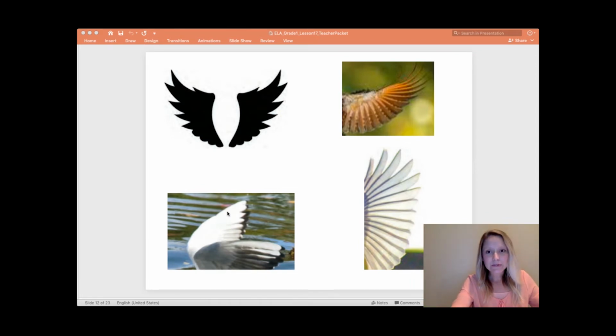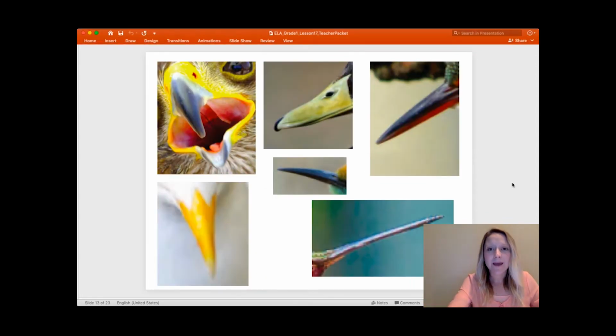And boys and girls, what about this? What else did they talk about in our poem? Ready, whisper into your hand and shout it out on the count of 3. 1, 2, 3. Beak. Great job. We can see all those beaks that they talked about in our story, right? Our poem.